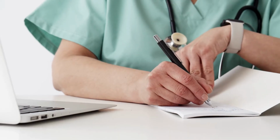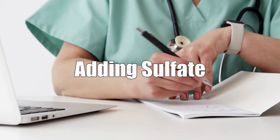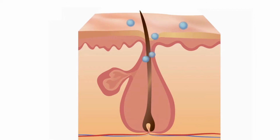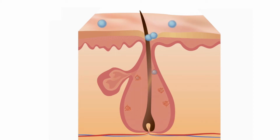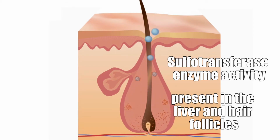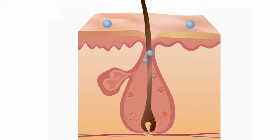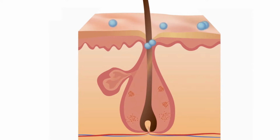Now, the third option when it comes to maintaining the minoxidil results is adding sulfate to the treatment. Let me explain. In order to act, minoxidil needs to be converted to its activated form, which is minoxidil sulfate. This occurs automatically in our body thanks to the sulfotransferase enzyme activity that is present in the liver and in the follicles. But some lack the sulfotransferase enzyme activity in their scalp, and therefore they lose gains or don't even see any to begin with.